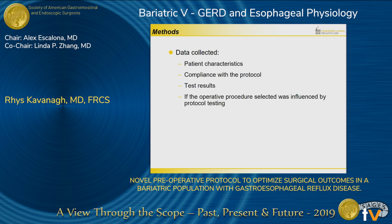So we collected patient characteristic data in patients who were eligible to go through this protocol. We looked at whether people were compliant with undergoing these tests and going through the protocol. We looked at, obviously, the results of the tests, and then finally we looked to see whether the procedure selected was influenced by protocol testing.